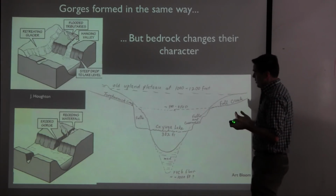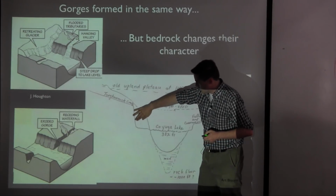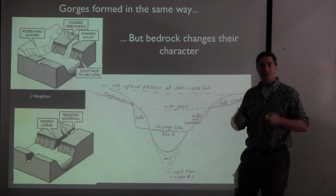But it's interesting to note that not all of these gorges have been cut out in the same way, right? As I'll show you pictures in a second, at Taughannock Falls you have a single large waterfall, while if you look at Fall Creek or Cascadilla Creek or some of the other areas, you have multiple cascades going up the river.